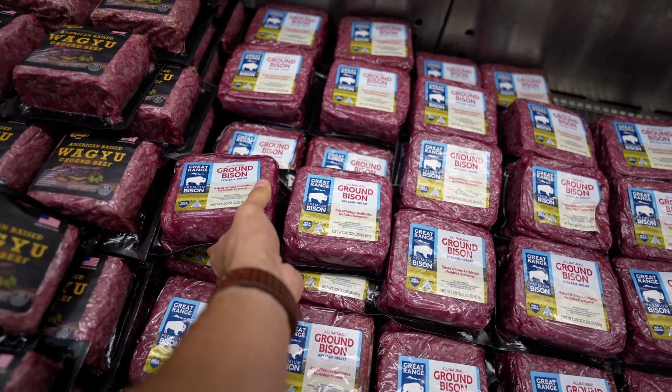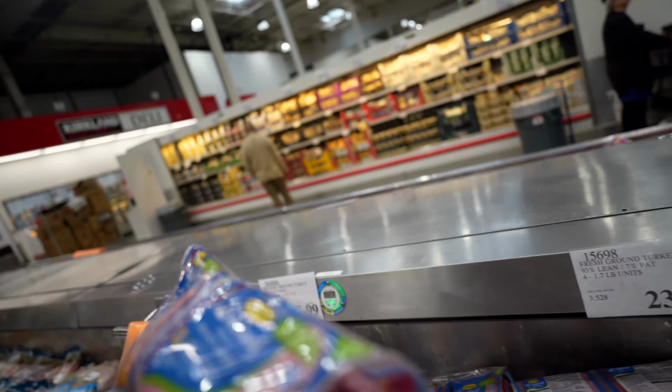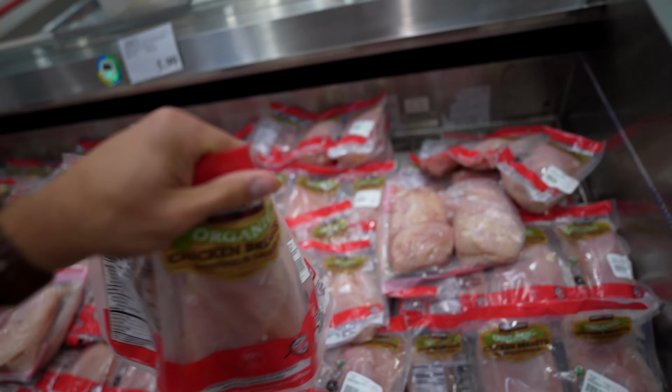All right, so I couldn't find any lean ground beef, but they do have lean ground bison. 90-10, which is pretty solid. And bison's pretty good if you've never had it before. All right, so I am holding 4 1.7 pound bags of ground turkey, but this is 93-7 ground turkey. I really like the 99-1, so I'm actually not gonna get this, but it's a pretty good deal. $3.50 per pound. But I am gonna grab a bunch of pounds of chicken breast at $5.99 a pound, which is not bad.